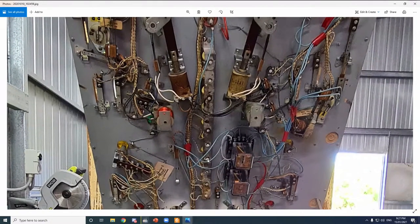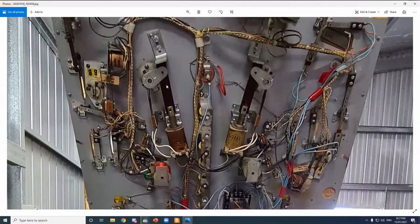So yeah, it's certainly about how clean you can make the plungers and making sure that there's no slack in these mechanisms as well. They will play a big part into how the machine plays and feels when it's on, when the ball's bouncing around. Great, thanks, mate.